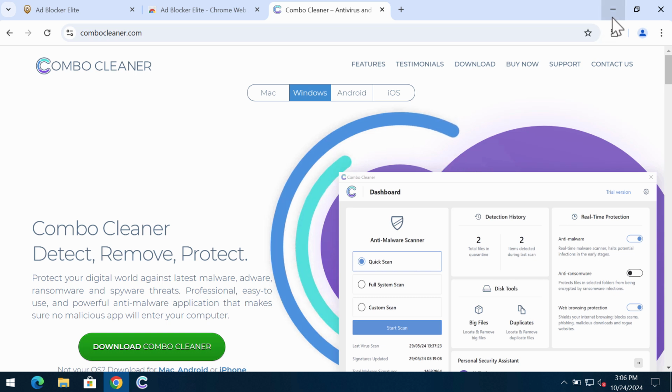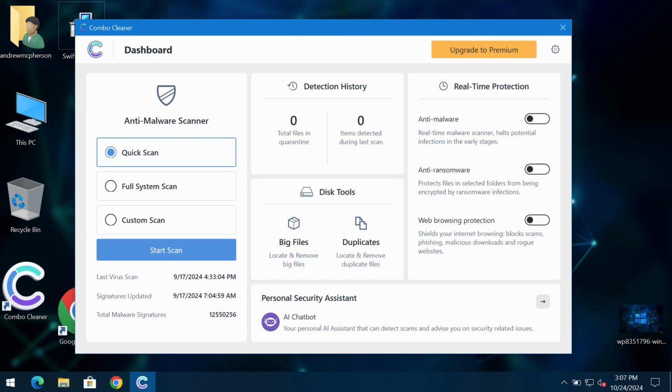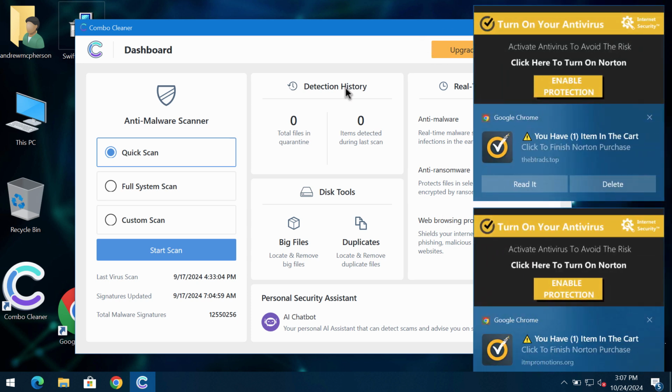Also, I would strongly advise that you additionally scan your computer with Combo Cleaner. Go to the website combocleaner.com, download the program, install the software, and this is the way the software looks like. So after it gets successfully installed, start carefully examining your computer. Therefore, Combo Cleaner Antivirus will help you to fully detect and then effectively eliminate all other threats which might still possibly remain on the system.